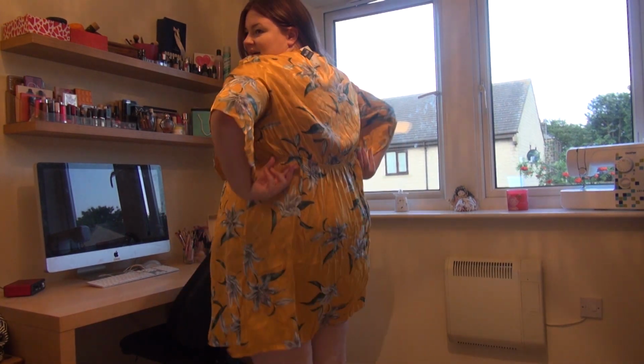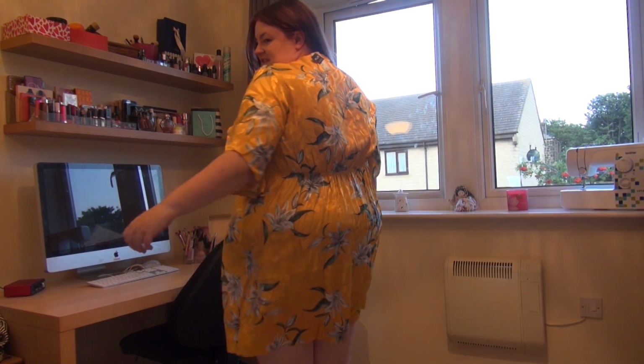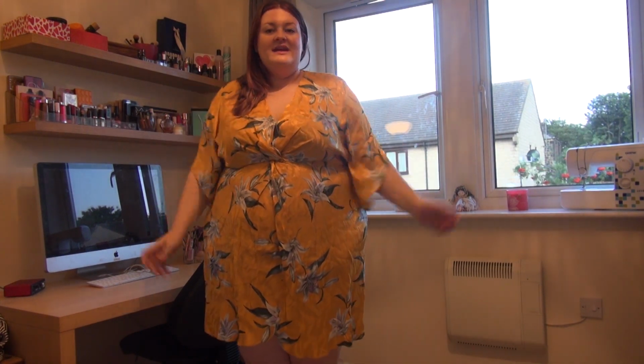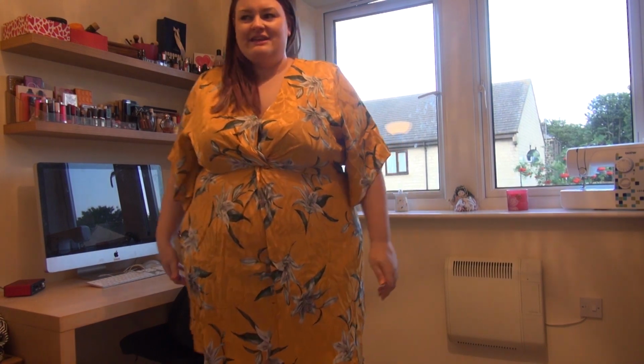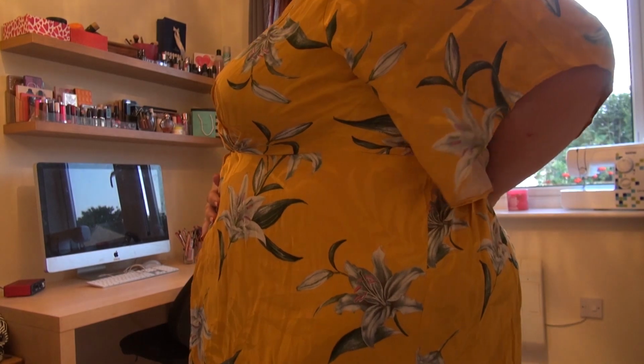It's a bit baggier here than I'd want it to be, and actually I'm not sure the colour is quite my colour, but the material's really nice. I really like the pattern. It does feel really light and airy, that's the word I was looking for, but the shape of the dress just doesn't work for me, and I just don't feel like my best self in this dress.